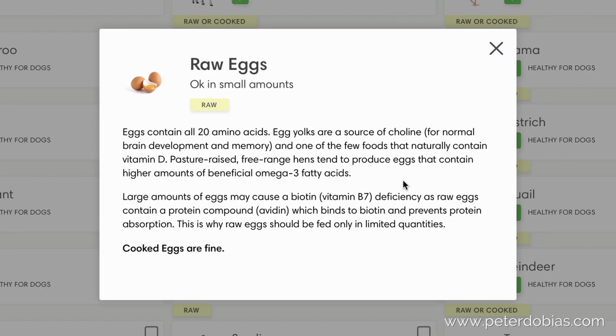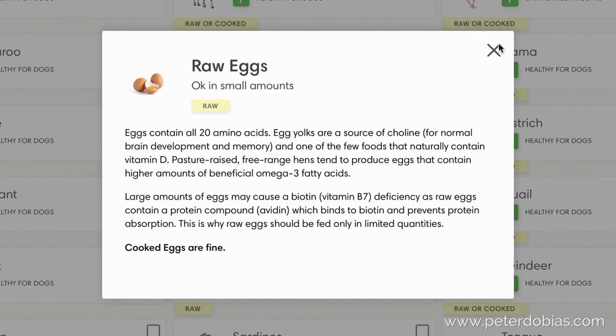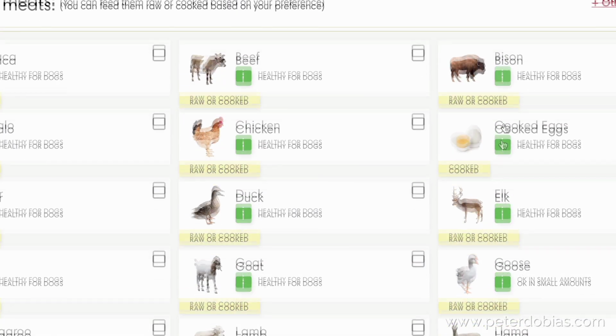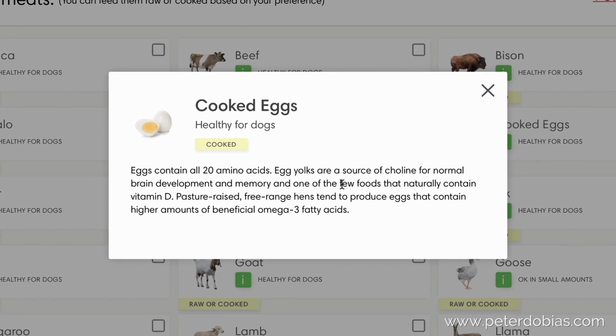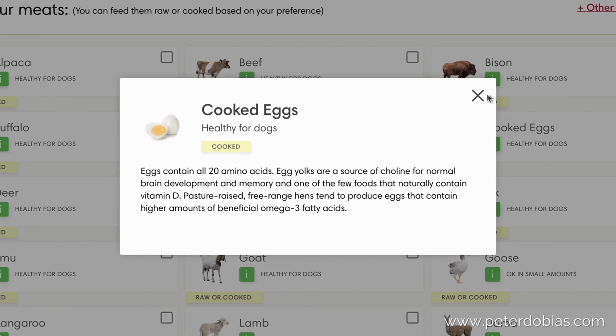Raw eggs have a compound called avidin, and that compound actually prevents protein absorption and digestion. So you don't want to feed too many raw eggs to your dog because he may be digesting less protein. As opposed to that, cooked eggs, you can see, are green eye, and they contain the same amino acids as the raw eggs, but the avidin component is actually disabled or inactivated by cooking.